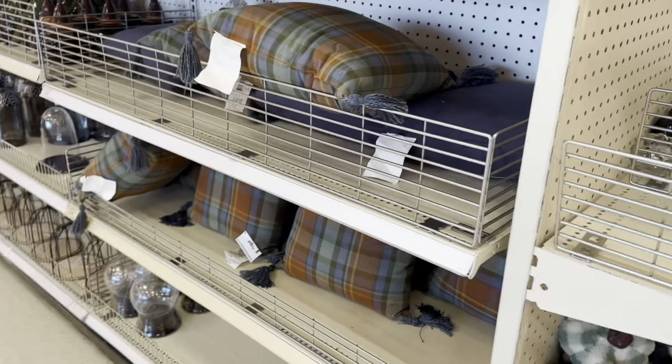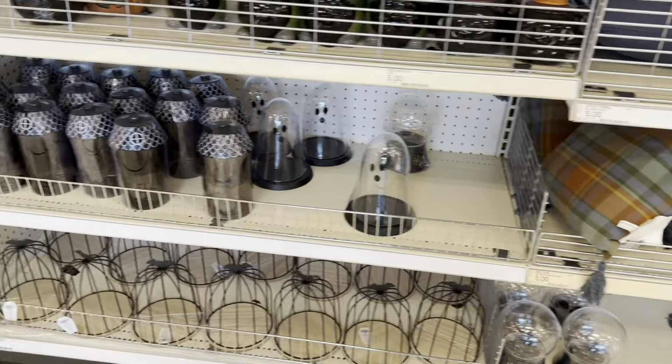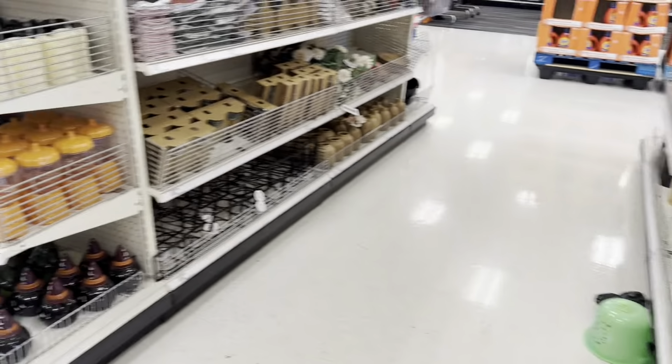What's on this side? Looks like they may have had more pillows, but that's all they have left. Okay, I need to go. I didn't really come to shop. I just came to go to the pharmacy. So let's go.